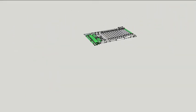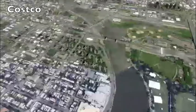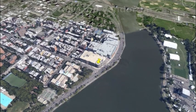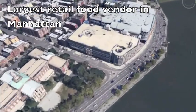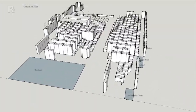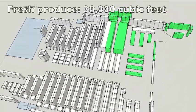Finally, we'll visit the only Costco in Manhattan. Located on East 117th Street, Costco's internal retail volume is over 300,000 cubic feet. More than 4,700 NYC Green Carts could fit inside. It carries 38,000 cubic feet of produce, or 12% of the store's total volume.